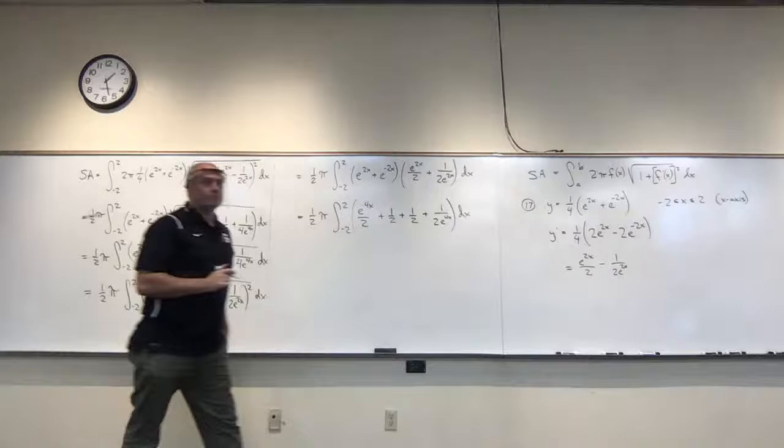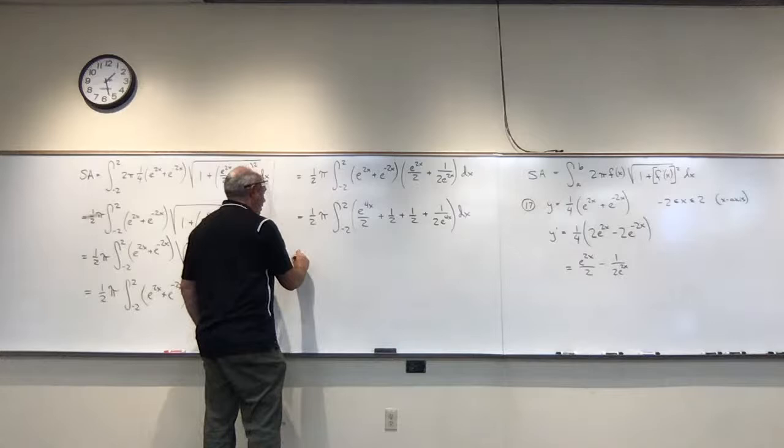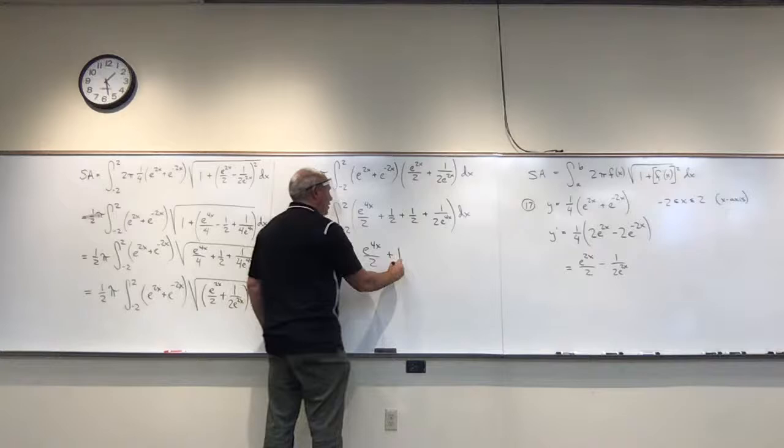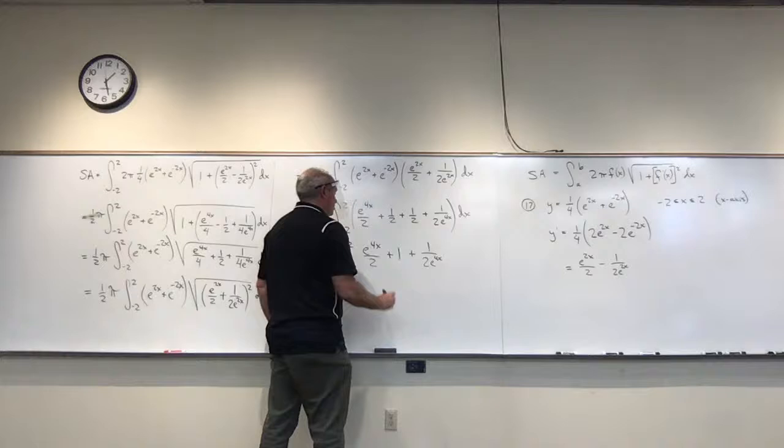Pretty close to being ready to integrate. I still have 1/2 pi. Integral from negative 2 to 2 of e to the 4x over 2 plus 1 plus 1 over 2 e to the 4x dx. And now we're ready to take the antiderivative.